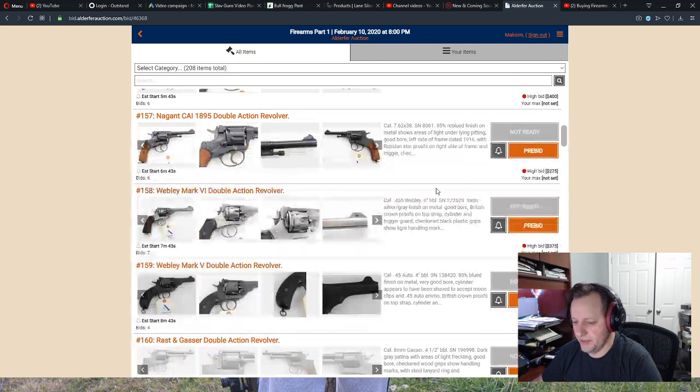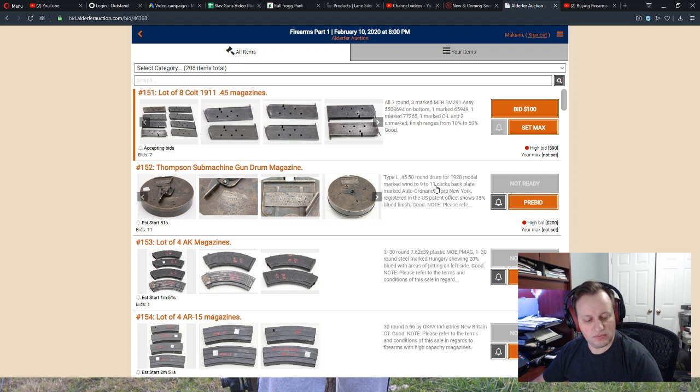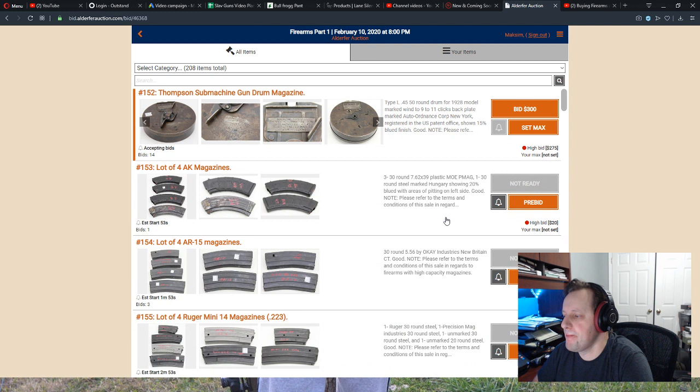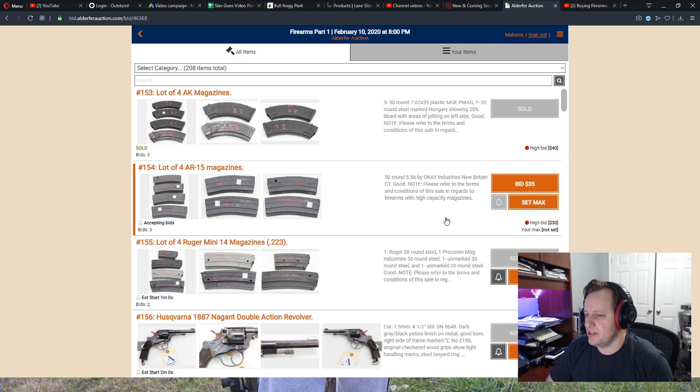Okay, we're coming up to the guns. $200 for a Thompson drum? I did not even know they were that much now. 275, 300. Wowzer. I'm surprised no one just makes new ones for that price. Okay, that's just ridiculous. $40 for basically, how many mags total is it? 4 mags. $10 each. Yeah, that's not horrible.